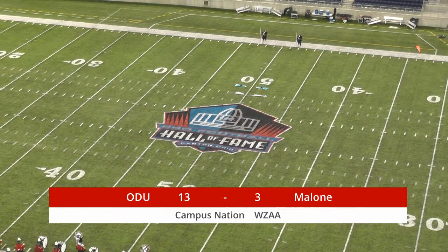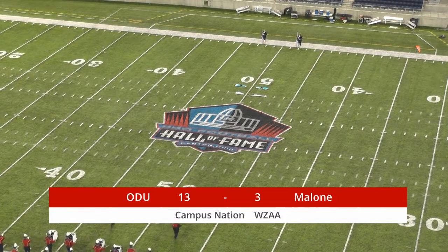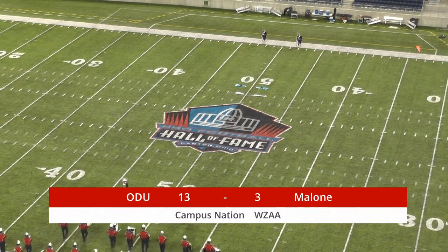If you are Malone, what are you thinking right now? Last drive, we can move. We found a series of plays that we can move the football against this defense. So that's got to be encouraging for them.